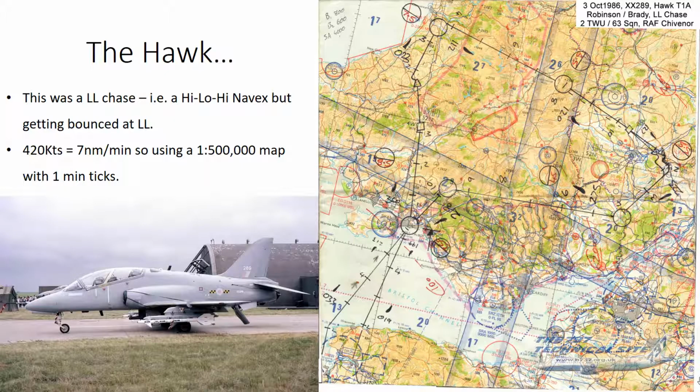So how did that look in the Hawk? Well, the height was the same, still around about 250 feet AGL. But of course it's a lot faster, 420 knots, 7 miles a minute.